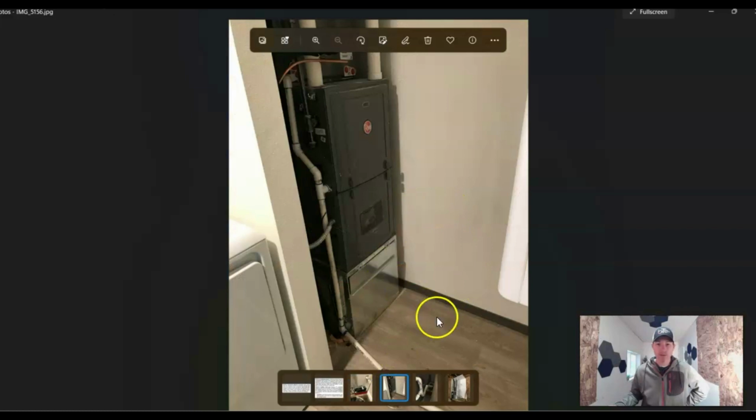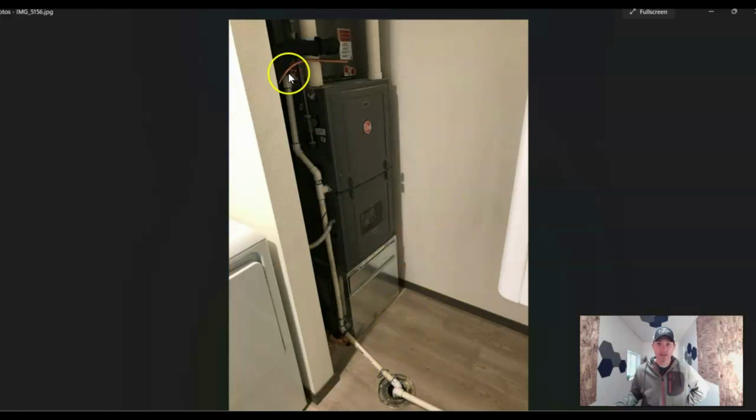Here's an example of condensate. So here's your coil, right? And here is the condensate drain for the coil and the condensate for the furnace itself. They kind of tie together and they go to a floor drain, so they don't need a pump.